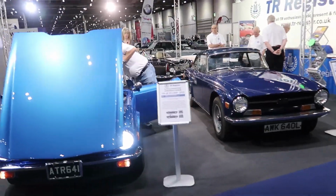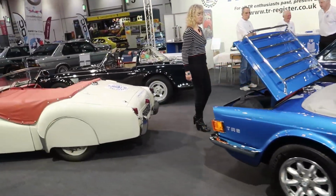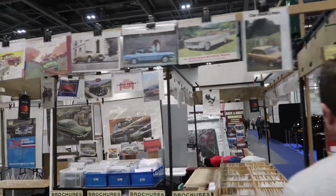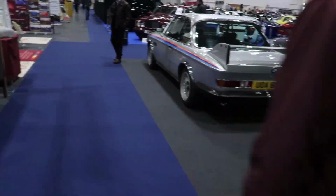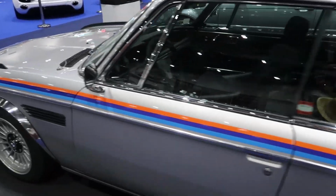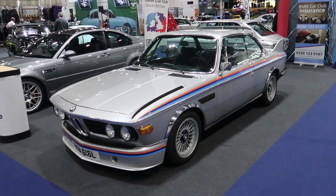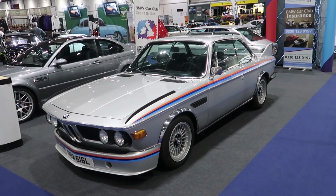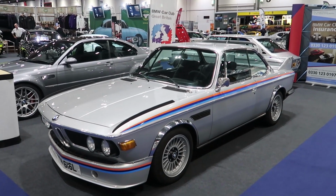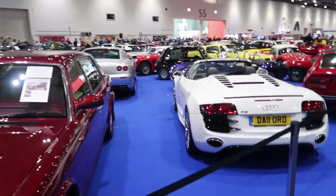TR Register, who we enjoy and we like. Slot mags in the back. Posters and pictures and brochures. And hundreds of people. Ooh, beautiful CSL. Let's get a better shot of this in this close-up business. There we go. Oh man, I saw one of those on the side of the road in 2001 and I fell in love with it. And then ever since then, prices have gone up and up and up.